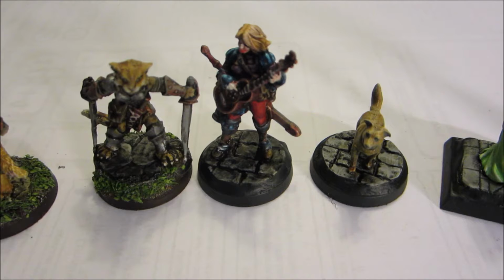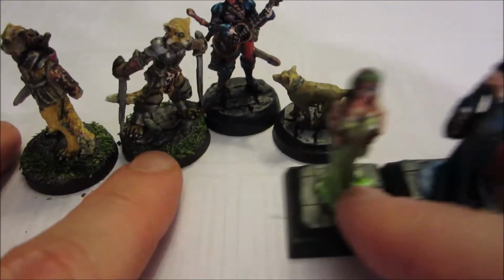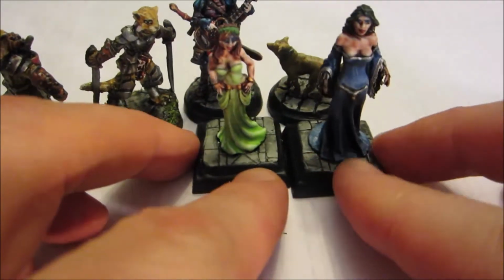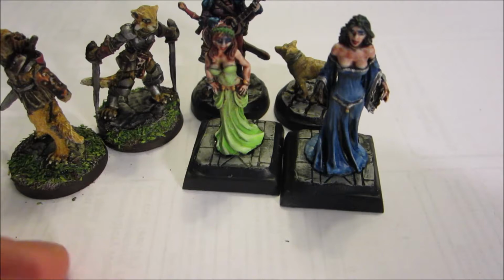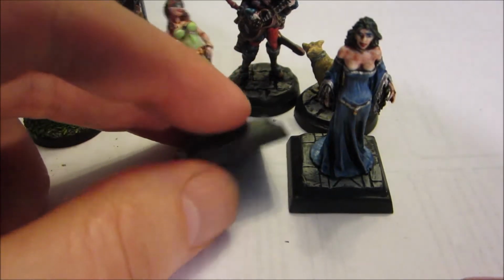And we're going to start with some finished figures. What I'm going to show you in this first segment is, first of all, these two ladies from Dark Sword Miniatures that I finally finished. These are the minis that have been on my desk for the longest now.